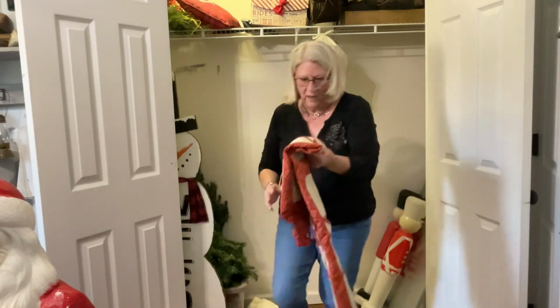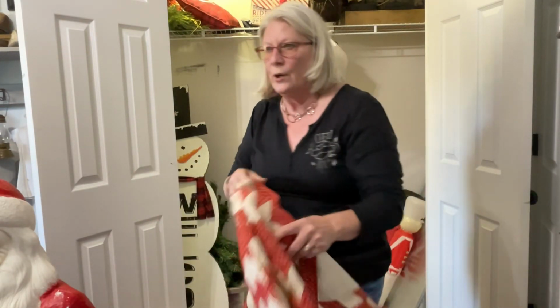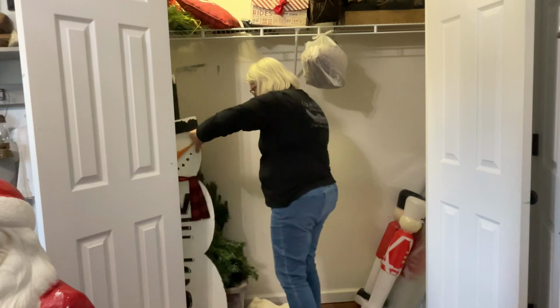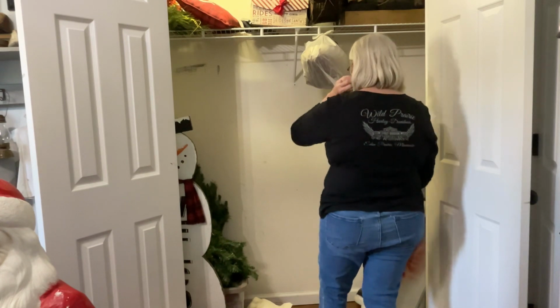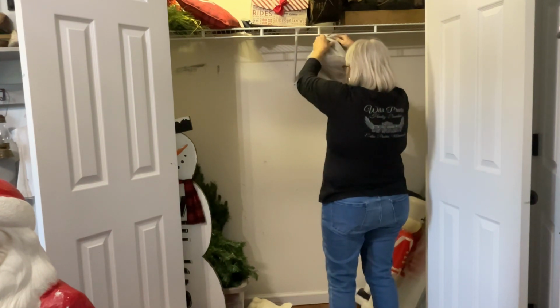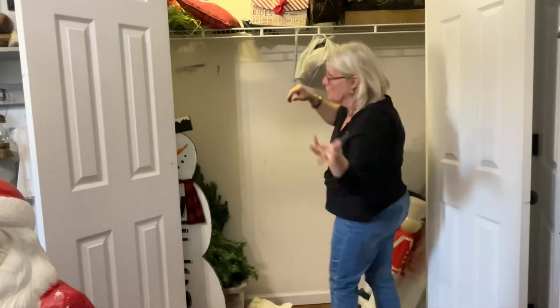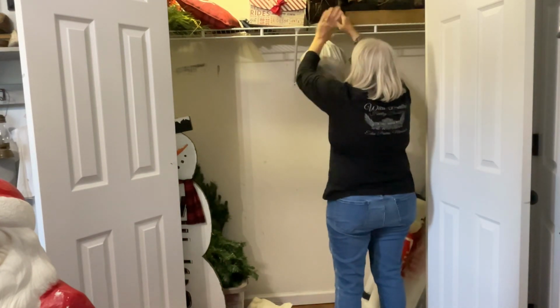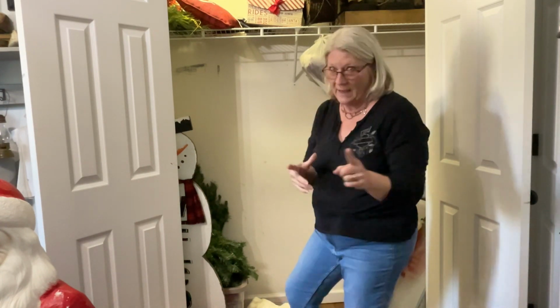I got this quilt top, which I use to go around the bottom of the tree for the skirt. And that's just a tree, and there's no telling what's in there. Okay. I think this is stuff just to make wreaths or something. But I have a lot of vintage, and I also have a lot of handmade.